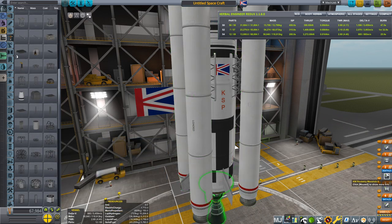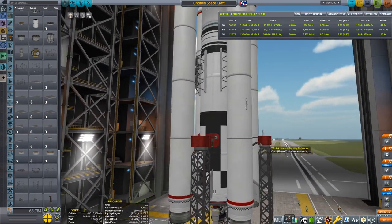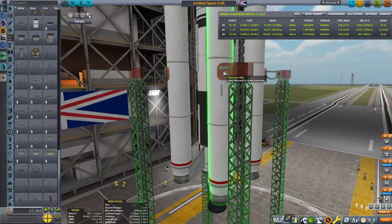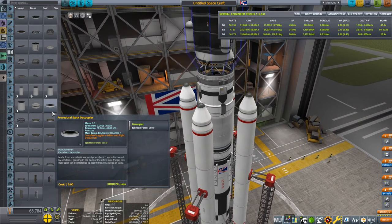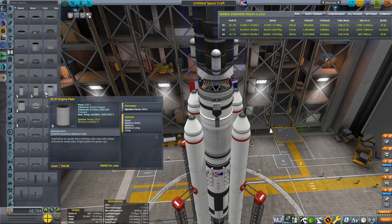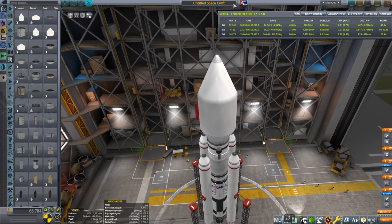Fire. Yep. And then our launch clamps. Actually, I probably need those there. And fairing. Okay, so this is the moon or tank one.